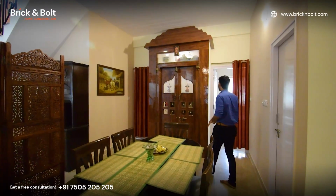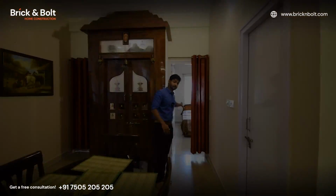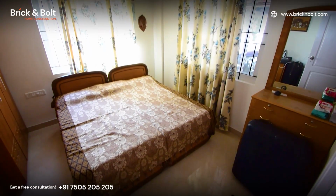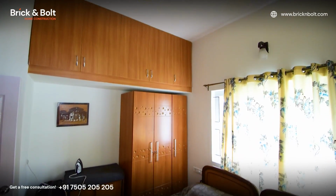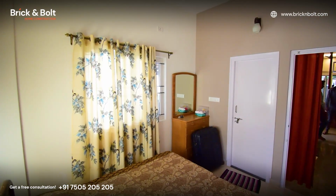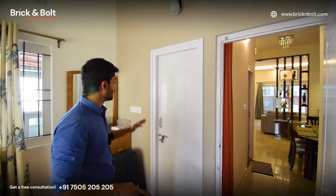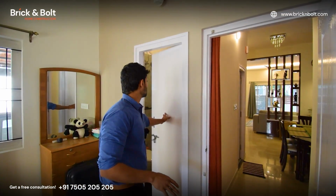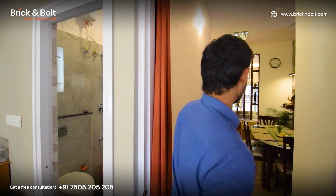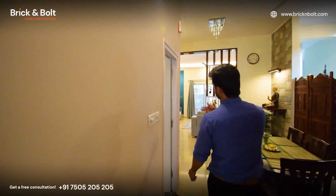Dining hall, munde hogta we get the guest bedroom. Guest bedroom ali we have a common bathroom which is also connected to the bathroom which is accessible from the dining hall.